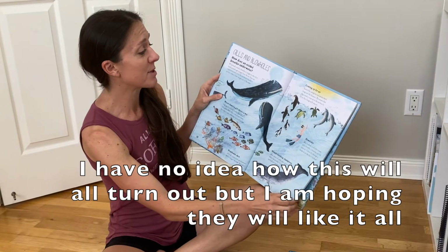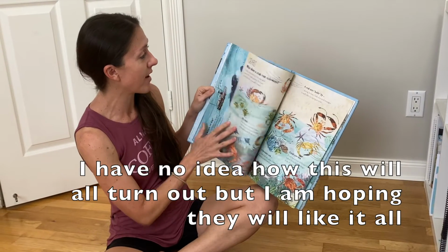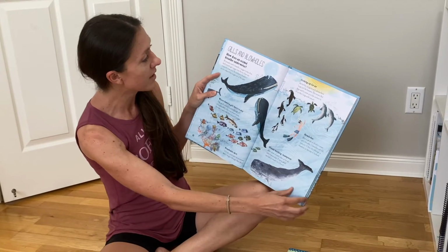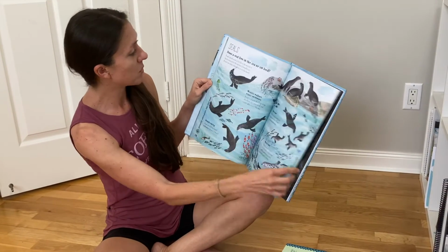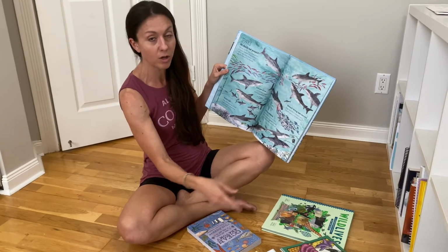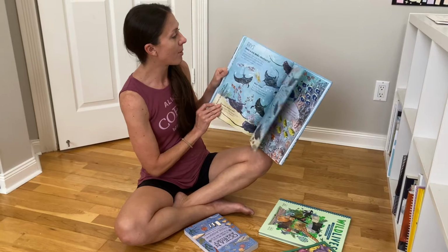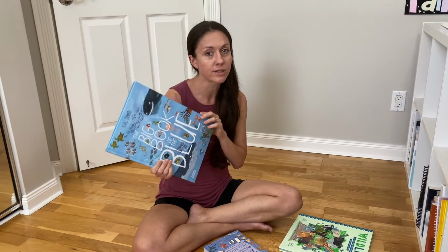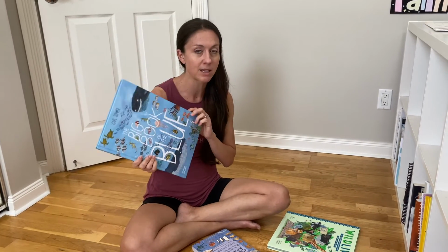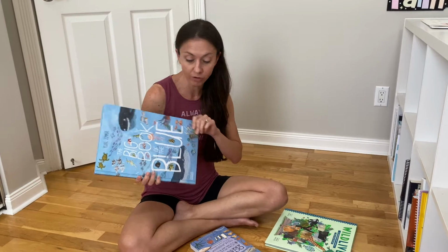Since this is my first time doing this, I have no idea how it's going to go. This one's about gills and blowholes. And if you see here, this one was about learning about seals. And this one's about sharks, so we'll go again with our shark study. I'm hoping to find maybe a YouTube video going over some of these animals or the ocean. I do plan on incorporating some fun videos for kids that go over all this stuff.